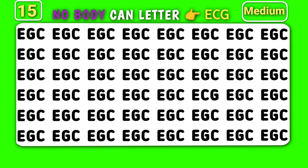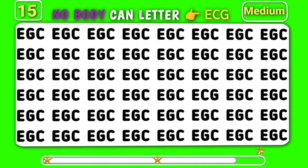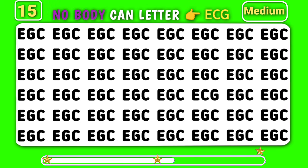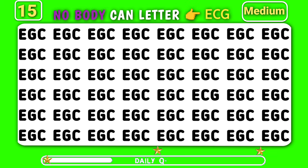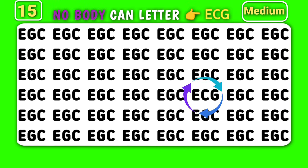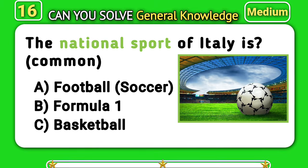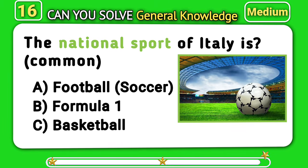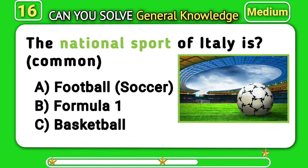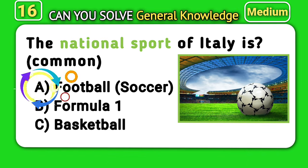Nobody can find the odd letter ECG among EGC within 15 seconds. Well, stunning. This is the letter ECG. Hey, general knowledge lover, can you solve this quiz? The national sport of Italy is. Yes, option A, football, soccer.